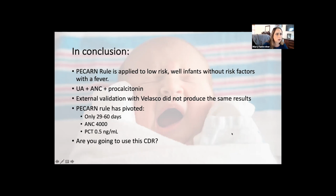So in general, we know who to apply our PECARN febrile infant rule to: low risk, well infants, no risk factors, and a fever. You're going to get your UA, your ANC, and your procalcitonin to calculate it. The external validation didn't really work out the way that we would have loved it to. We have a slight pivot of our PECARN rule. And are you going to use it? I'll leave it up to you. Likely the answer is sometimes, while we all wait for the next external validation.